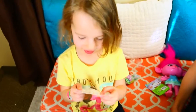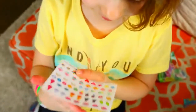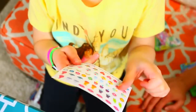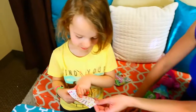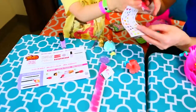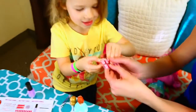Who do we have on the stickers? Biggie. Oh, I see Biggie. Poppy. What are these? Oh, those are jewels and clouds. Oh, we have Fuzzbert, Grinch. Yeah, I know him. You know Fuzzbert. DJ Suki, Guy Diamond. These are cute, so we can put these on your nails, and then we have all of, whoa, they're fuzzy. That's cool, let's get those off and we'll do a little nail makeover.